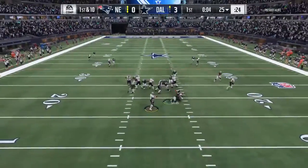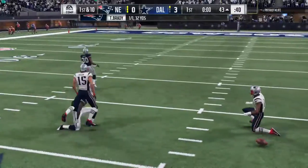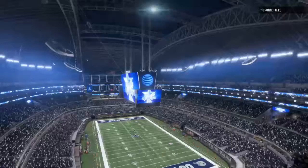Now a play fake here on first down. And Cooks has it over the middle. And he's finally taken down, and it's a big gain there on what will turn out to be the final play of this first quarter.